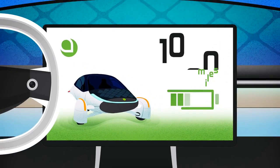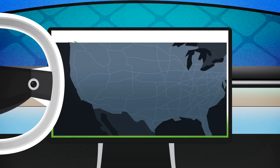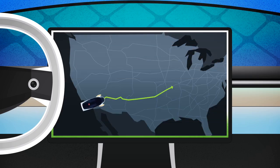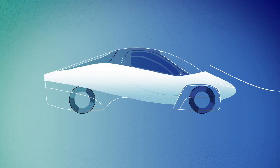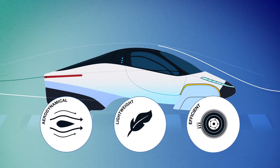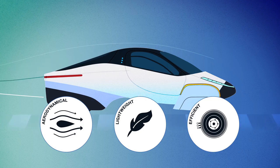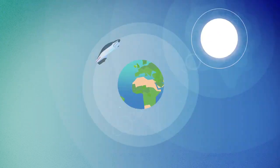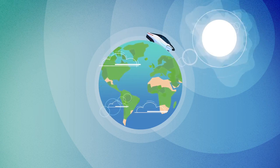It also gets a record-breaking 1,000 miles of range from its battery pack, taking you further than any other electric vehicle. How is this possible? Well, because of our advanced aerodynamics, lightweight parts, and an efficient electric drivetrain, we use less than 100 watt-hours per mile. This means our small solar package can still take you a long way.